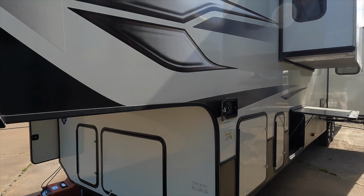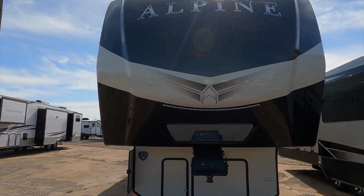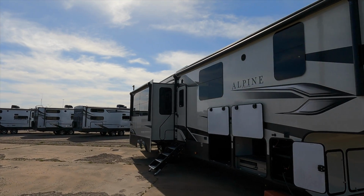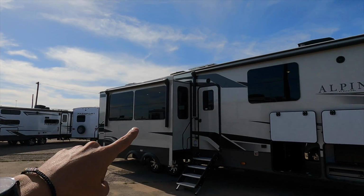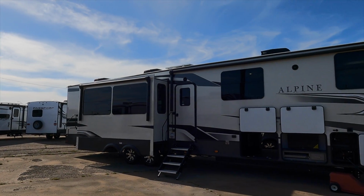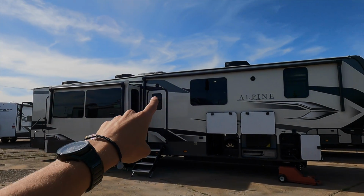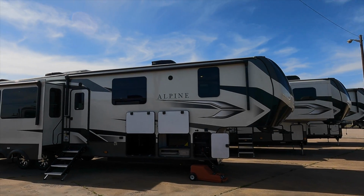We're gonna walk around the outside first and then go inside and take a look at how awesome the inside of this floor plan is. But I wanna touch on some of this stuff out here real quick. First of all, looking at this side, this is gonna be your camp side. You have the big camp side windows, and you have frameless windows all the way around this RV. You have an awning on the slide out, plus you have a huge awning over this entire area here. That awning is absolutely massive.